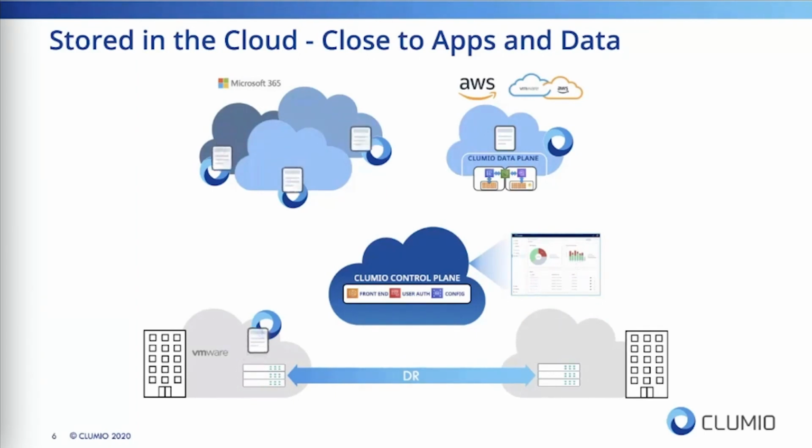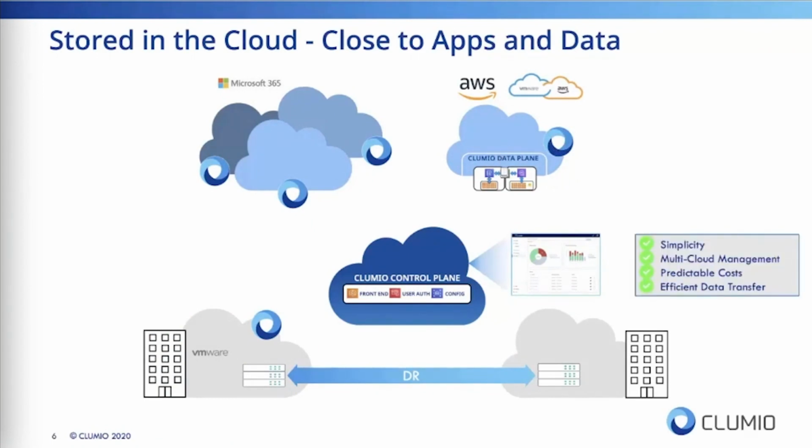But the bottom line is, with that capability, as that data starts to move, you know where it is. It's likely going to be as close to the action as possible, which makes it very efficient from the point of view of the simplicity to manage it, managing multi-cloud environments, which a lot of customers are either implementing now or heading toward, and that you can have predictable costs, avoid hidden charges, and do efficient data transfer. Very key and critical.